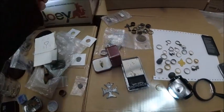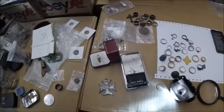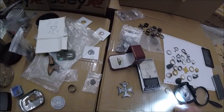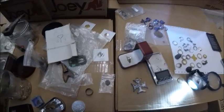That's smaller than the one I got off of Pirates Cove, remember? It was small, but that's even smaller. And then I got that Marquise diamond off of Pirates Cove. I ended up selling it for $12,000, and then I did another three or four in private sales.